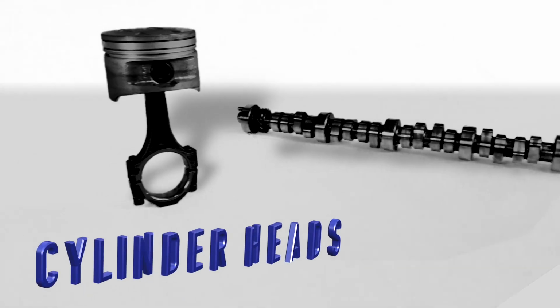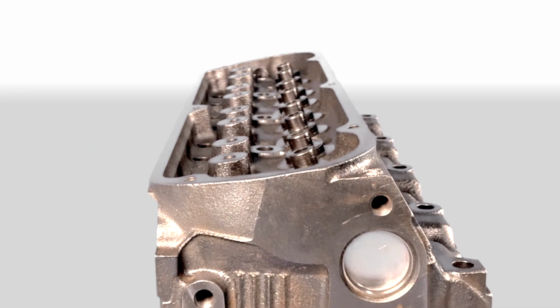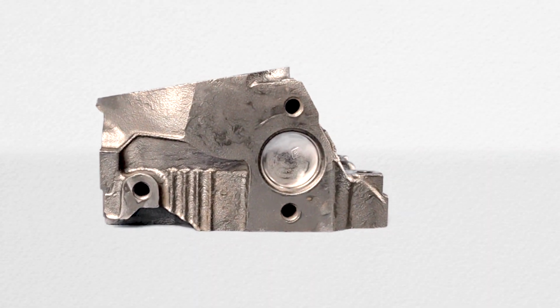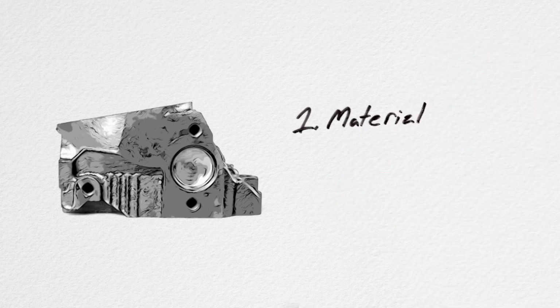On that note, another area to invest in up front is definitely the cylinder heads. High level, there's 3 different ways that cylinder heads help your engine make power. The first of which is the material that they're made of. So aluminum cylinder heads allow you to add a little extra timing because they cool better, so there's less chance of detonation. Obviously they're lighter weight too, and I think most people agree that's a good thing.